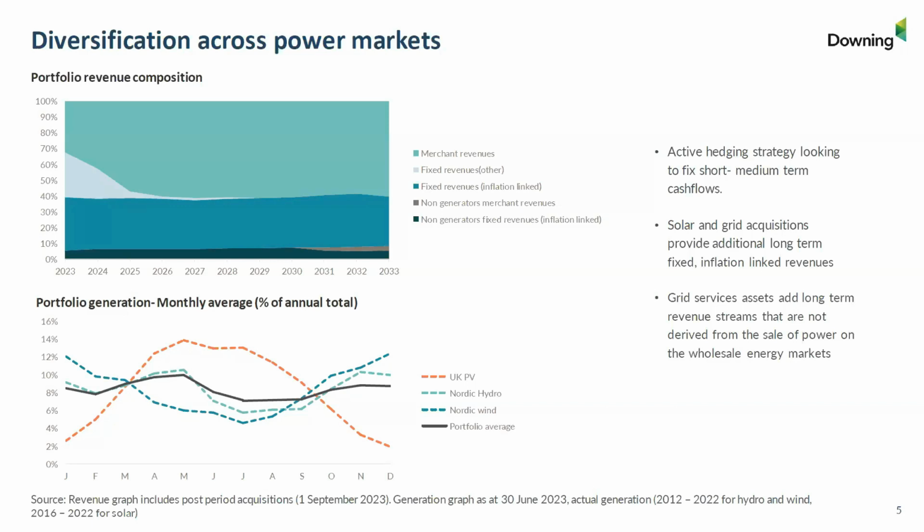So conclusions here are that we do know where a great deal of our revenue is coming from for the next 10 years or so. And that probably leads us to how we've been doing.